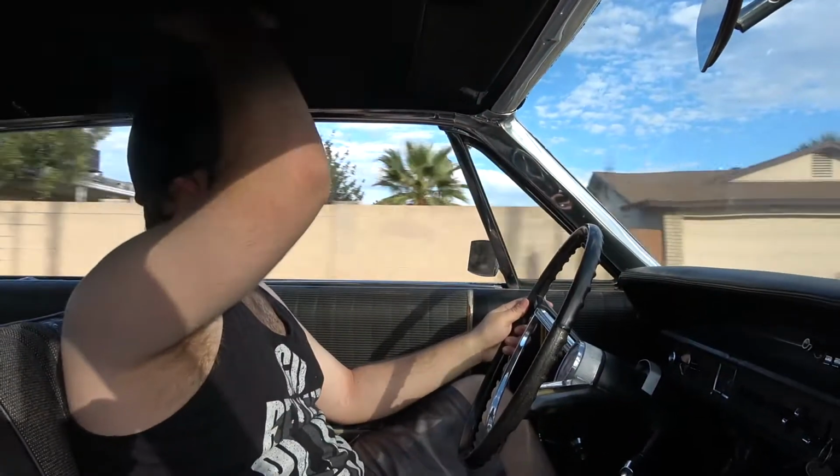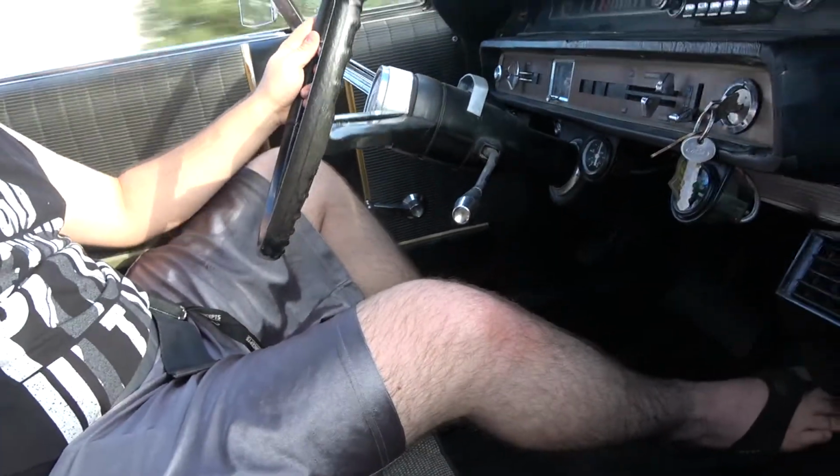Yeah, how tall are you? 5'11". Okay. And I still got plenty of room up here. Yeah, plenty of room, plenty of knee space. Some cars do the cockpit feel, but this is like a luxury liner feel. Exactly. That's the nice thing with this, it's luxury like how it's supposed to be.